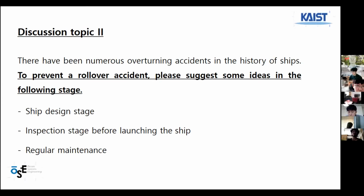Yeah, it is important that we load ships properly, but human error does also play a huge part in it. And one potential solution, just like human car drivers, would be to have unmanned marine vehicles. And this is a research field that is being pursued a lot, even in KAIST.